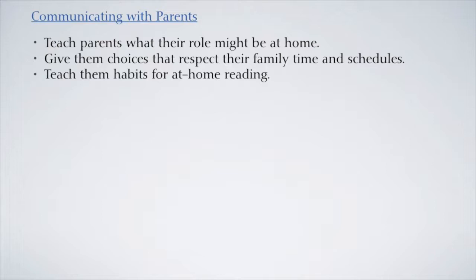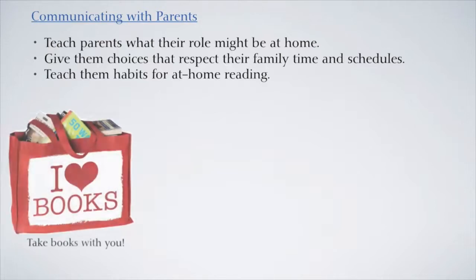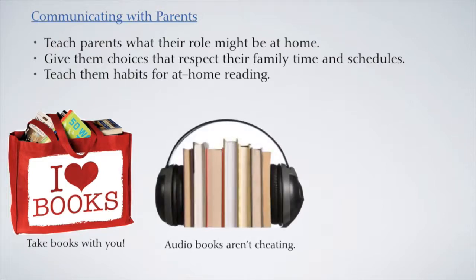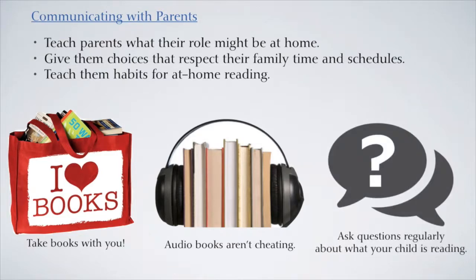Teach them habits for at-home reading, such as the importance of taking books with you in the car, to the gym, or to activities, the value of listening to reading. Audiobooks aren't cheating. And the significance of asking questions regularly about what their child is reading.